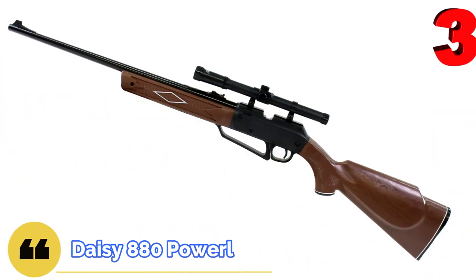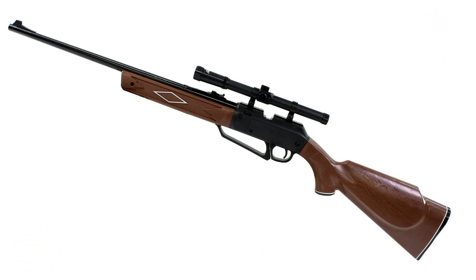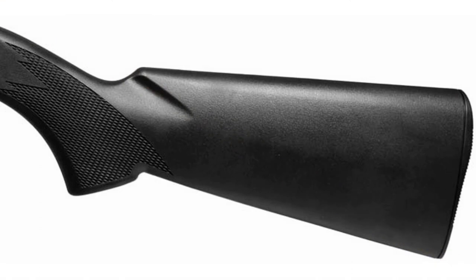3rd place. Daisy 880 Powerline. The Daisy Powerline is a rifle that is perfect for those new to the hobby. It includes a Monte Carlo wooden stock, an air pump, the ability to shoot balls up to 750 feet per second, or pellets up to 715 feet per second, a tactical sight, and a magazine.